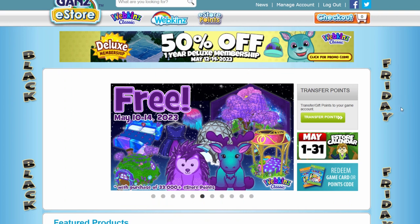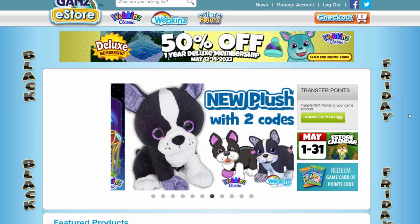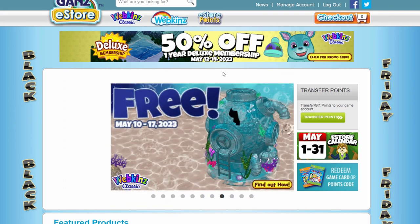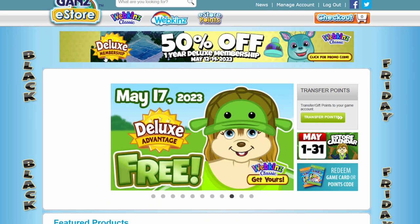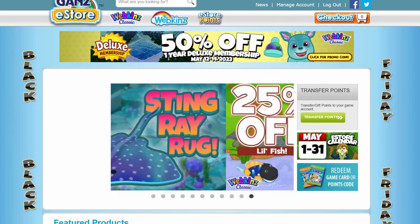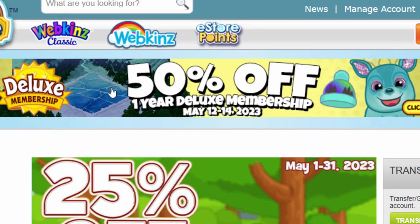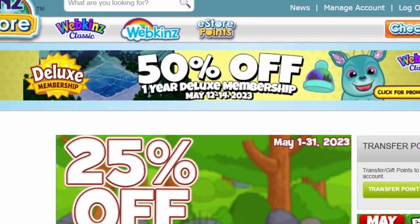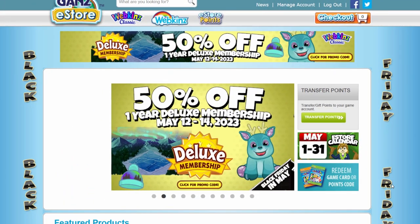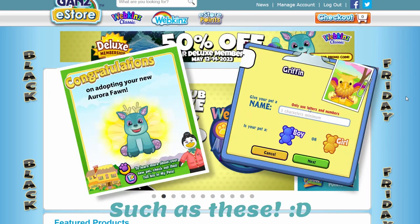When I logged on today, I saw that they were having a 50% off for Deluxe membership for just a few days. I just happened to see that, so I thought, why not? I was already considering getting a Deluxe membership anyway, because I've been getting more into Webkinz lately. Then I saw this, 50% off. So this is not going to be a short video. I'm going to be doing multiple things.